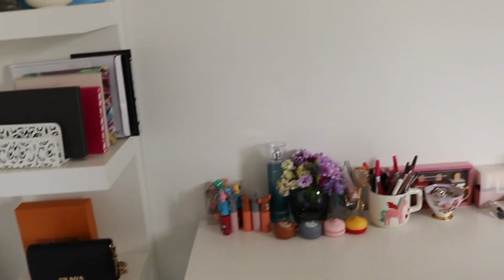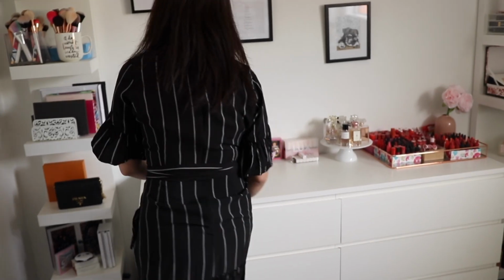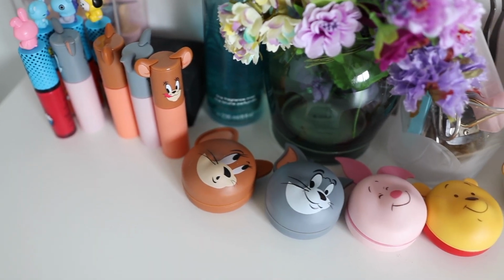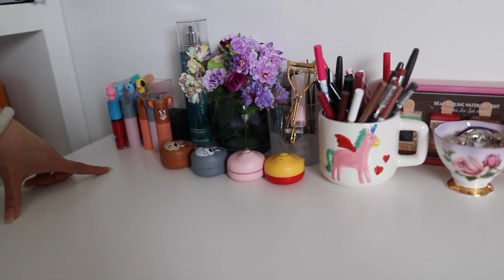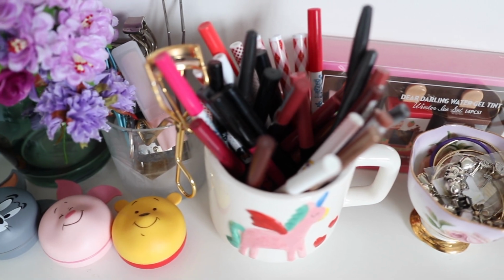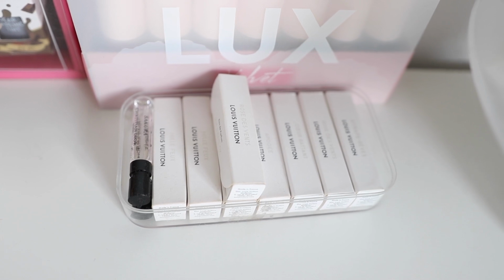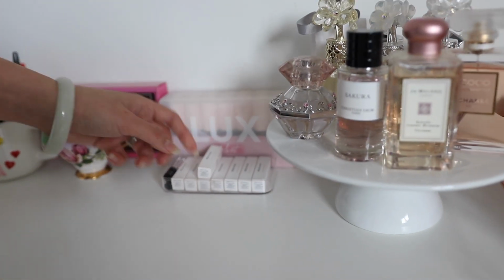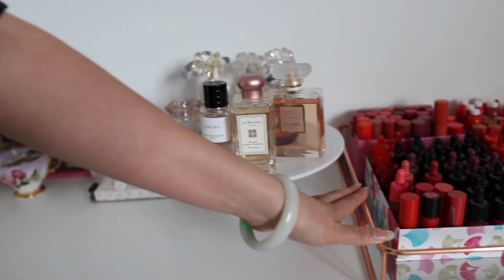So we're gonna focus on this area here, which I'm sure a lot of you guys are interested in. Over here I have again all the Etude House limited edition stuff, which I thought was really cute to display. So you got the Winnie the Pooh, Tom and Jerry collection. All my lip liner stays here, some jewelry, my little Louis Vuitton perfume stand here, my Luxe Velvety tint stay here as well, and then my little perfume collection.